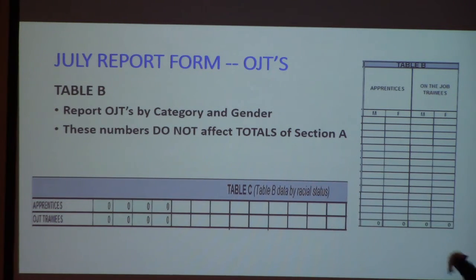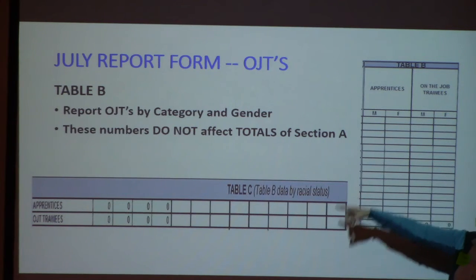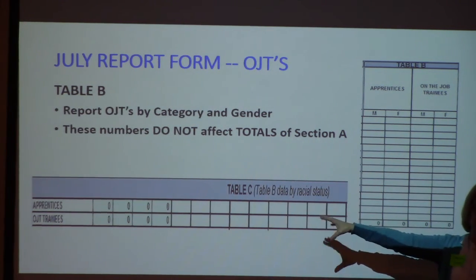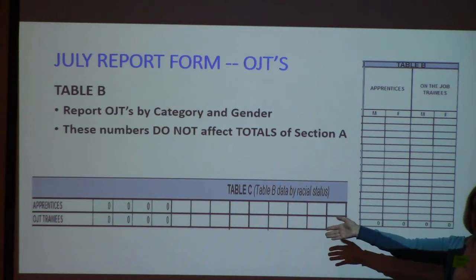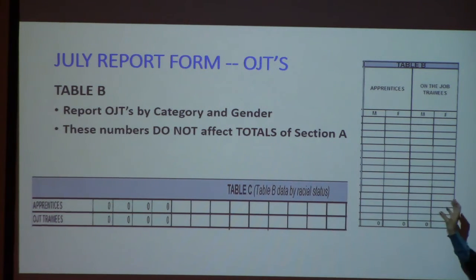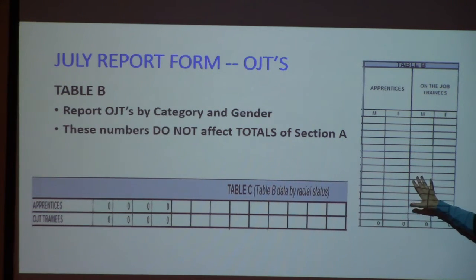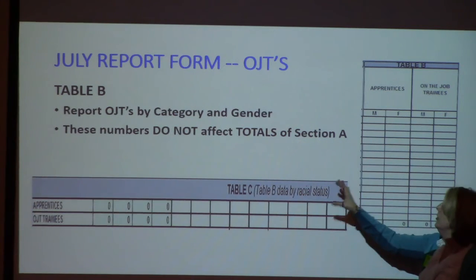Table B shows the report by category and by gender over here. And then, remember, these numbers aren't going to populate. If you practice with it, and you put a number in here, it doesn't affect what goes over in those highlighted sections. Right, because this is being extracted from Table A, and you're going to have to put them here. So are you saying they're going to show up in both? Yes. Both? Yep. They will show up in both. All I'm doing is giving a snapshot.